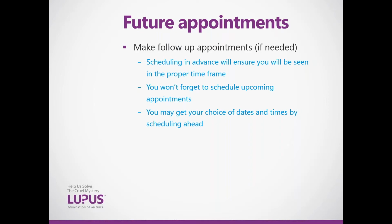If they say, hey, we don't have the schedule available to make an appointment in 6 months or a year, put a reminder in your phone. Put that reminder in your phone in a few weeks or a few months that says call and make an appointment, so that you're not forgetting to schedule that upcoming appointment. The earlier we can schedule that appointment, the better that we know we'll be seen in the proper time frame, and that you can hopefully get your top choice of an appointment date or time. Sometimes we're not that lucky, but hopefully it'll make sure that we're seen on a regular basis, especially since we know that some of these appointments are hard to come by.